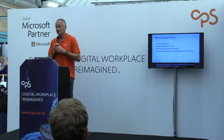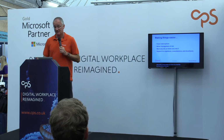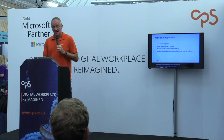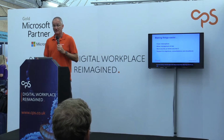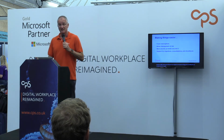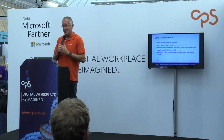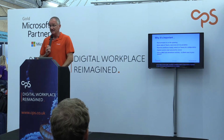Adding more security or the more appropriate, better security can make things easier for you. And then finally, making sure that you have support for the kinds of things that are difficult to do in Teams around mergers, acquisitions, divestitures, tenant-to-tenant motions is important. So why is this important? I'll summarize this slide by saying as Teams becomes more critical, the data in it and access to it become more critical.